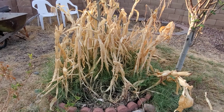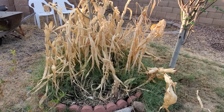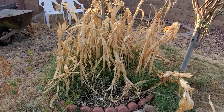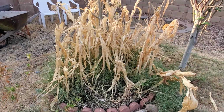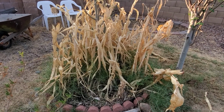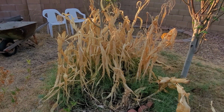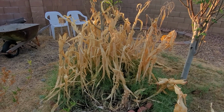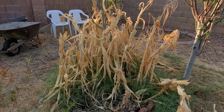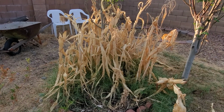So I'm definitely going to try growing corn again, but in a different spot where it will have better conditions. I will also only plant it if we do get a drip system in place. If we don't have a drip system in place coming into the next season, I will not be attempting corn, not until I have that in place, so that it will be a lot easier to make sure I'm getting an even moisture in the soil, even watering.